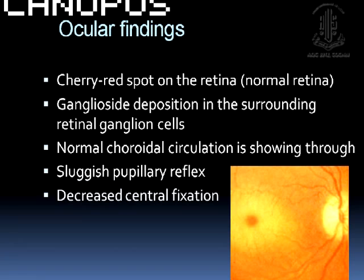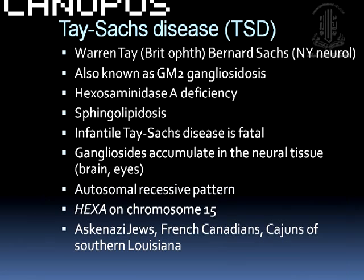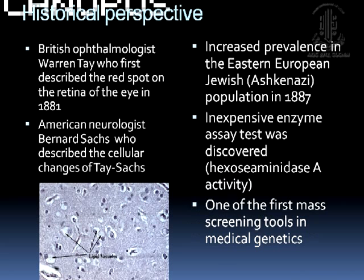So the patients present from an ophthalmic standpoint with a cherry red spot, and it's because of ganglioside deposition in the cells around, and they present with a very poor pupillary reflex. And each time you see them, you notice that their vision is decreasing and they don't focus very well. So this disease was described by both the neurologist as well as an ophthalmologist, due to deficiency in an enzyme, and it is fairly frequent in certain cohorts of population, who in the past at least were marrying quite a lot of their relatives. And it being a recessive disease, it was propagated quite a lot.